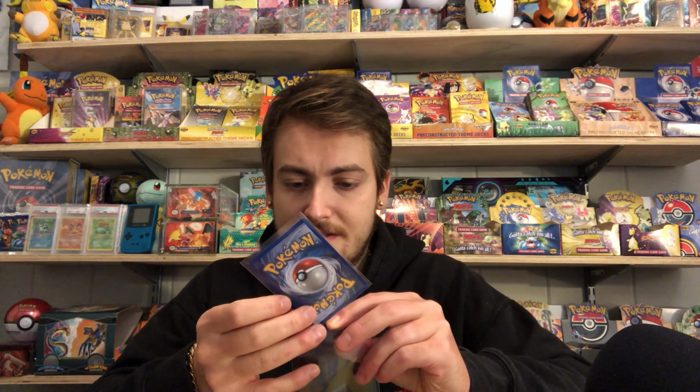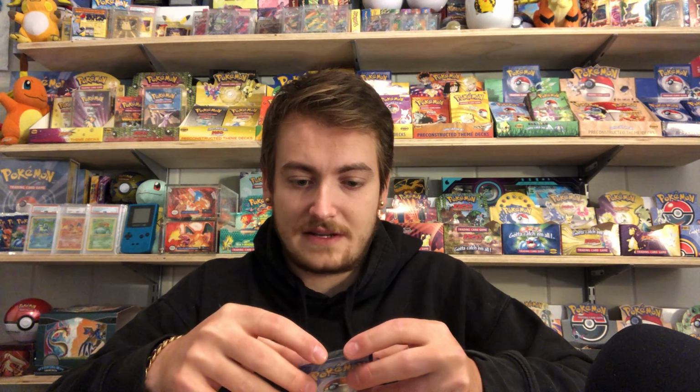I am going to put this back in the top loader, as much as the top loader can actually be a dangerous place, in my opinion, for some cards to be. Keep it in its top loader, just because when you're trying to get it out again, you can damage it. It can be a pain in the butt.